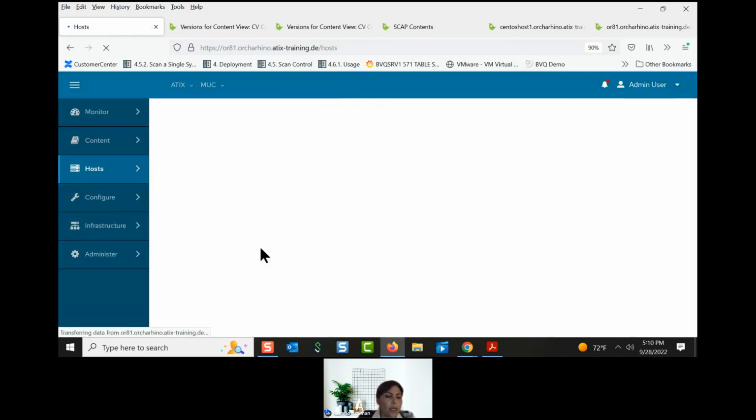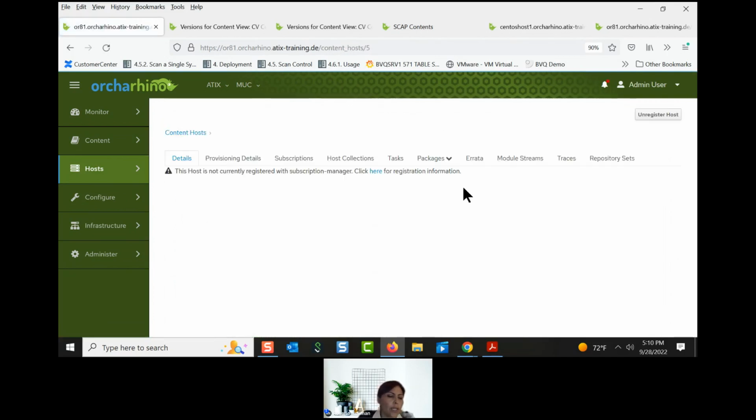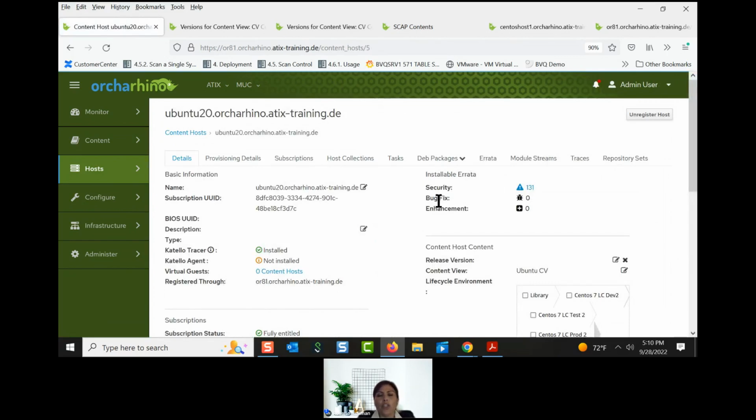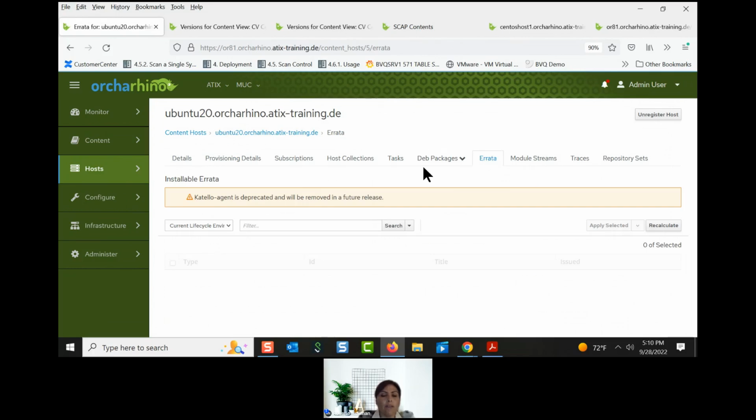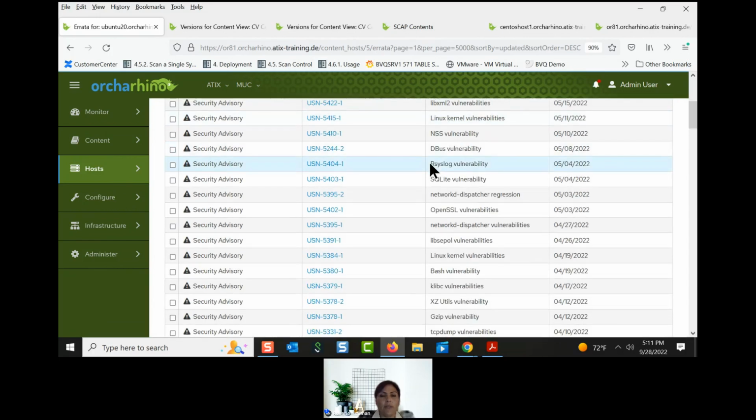Let me choose this Ubuntu host and talk about security now. With Orcharhino, you can secure your environment even further by providing the Errata through the interface of Orcharhino. For this machine, Ubuntu 2.20, it shows that there are about 131 security vulnerability patches available for the specific host. Errata also includes patches and fixes for not just security, but bug fixes and also enhancements. So if you would like to see a list of all of those patches that are available for this specific host, you can have a list from here.